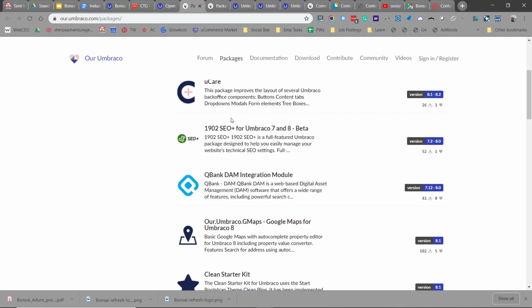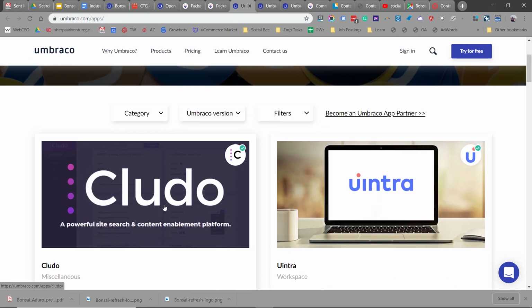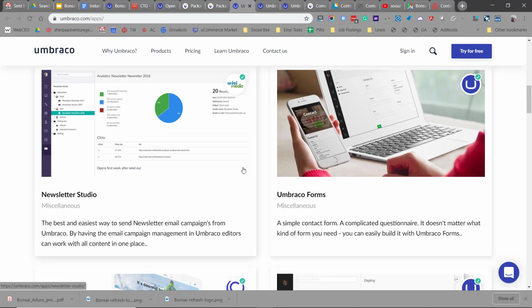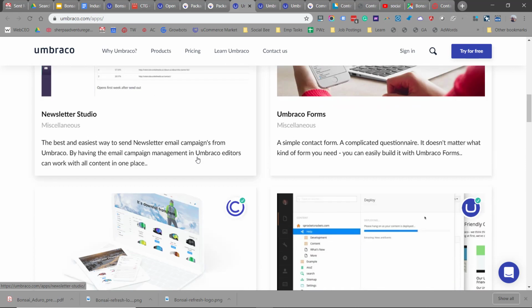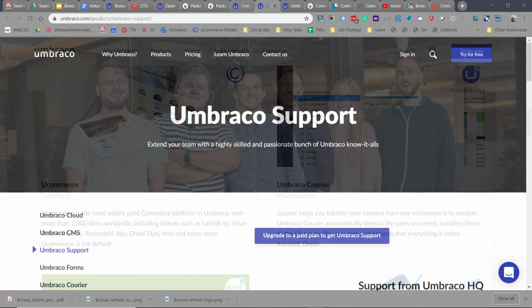And you can see those by going to the packages pages. They have some for SEO, some for Google Map integrations. They have a package for just about anything that you need. In addition, Umbraco boasts apps, so you can easily bolt on an intranet as well as newsletter integration, forms, e-commerce, and a lot more.